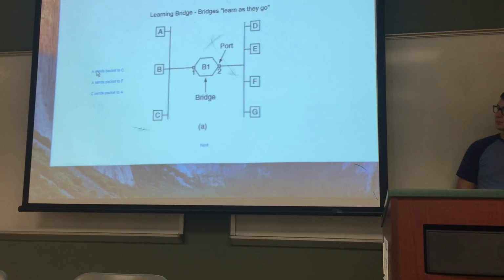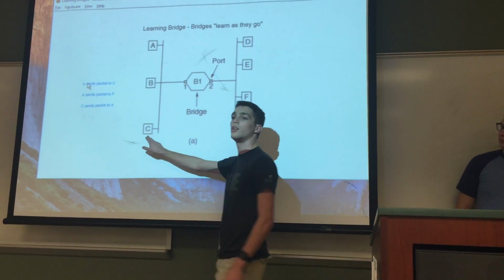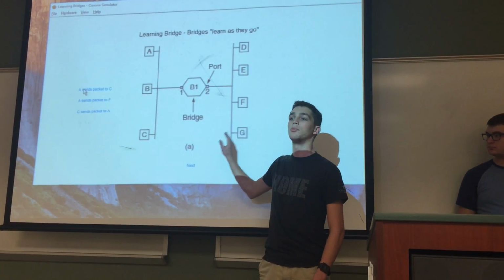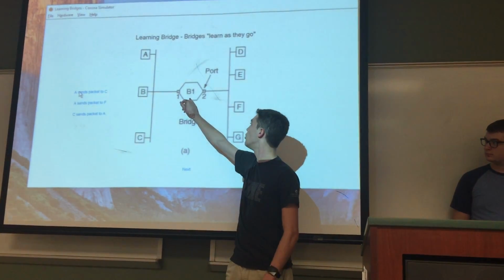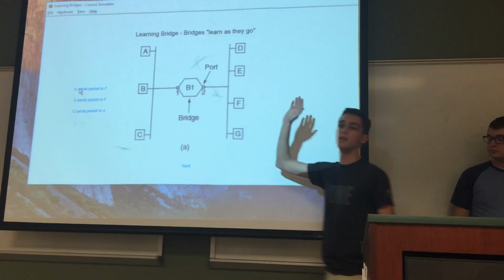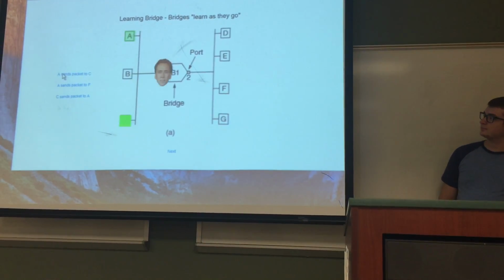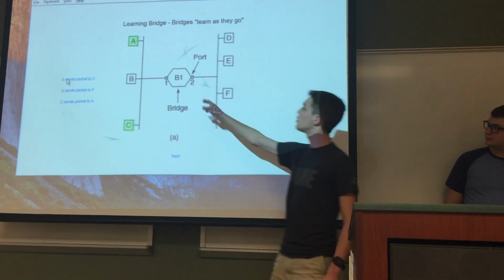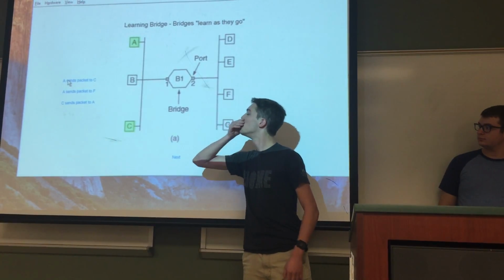So say A is going to send to C, right? Which is on the same landline, so it doesn't need to go to this side. But the problem is when B1, this bridge, gets the message, it doesn't know where C is currently. And so it's just going to flood it to everybody. So as you'll see, our good old friend Nick Cage goes to both sides, because the reason it got forwarded to this side is that B1 doesn't know where C is.